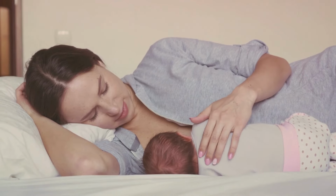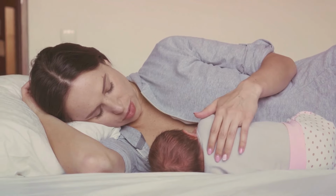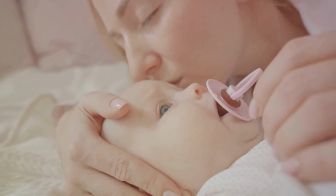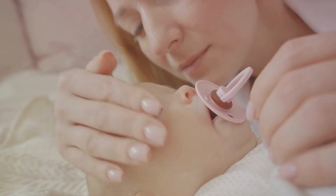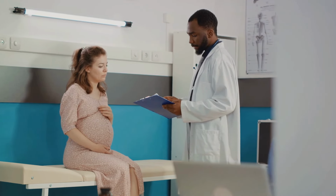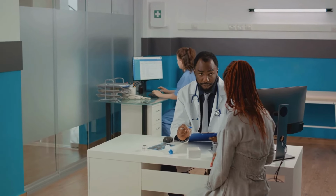Pumping between feedings can stimulate milk production, while rest and relaxation can do wonders in reducing stress and increasing milk supply. Try to avoid pacifiers and bottles when trying to establish breastfeeding, as they can interfere with your baby's hunger cues. Don't hesitate to consult a lactation consultant. They can provide personalized advice and support.